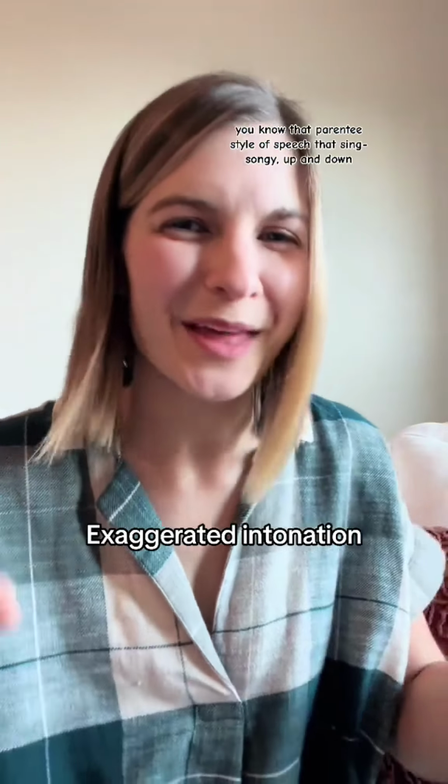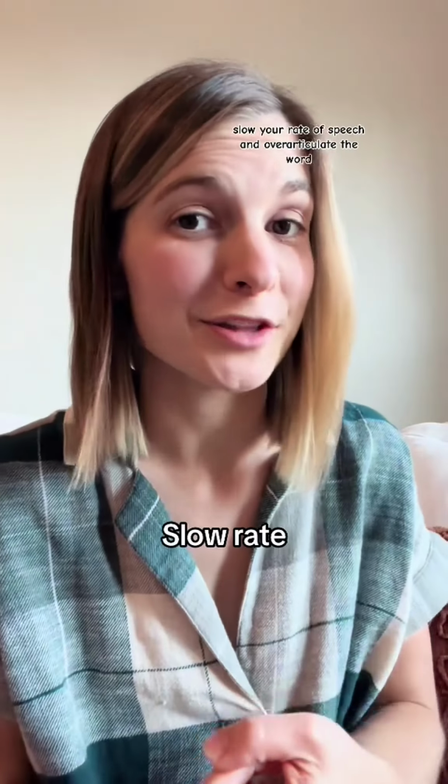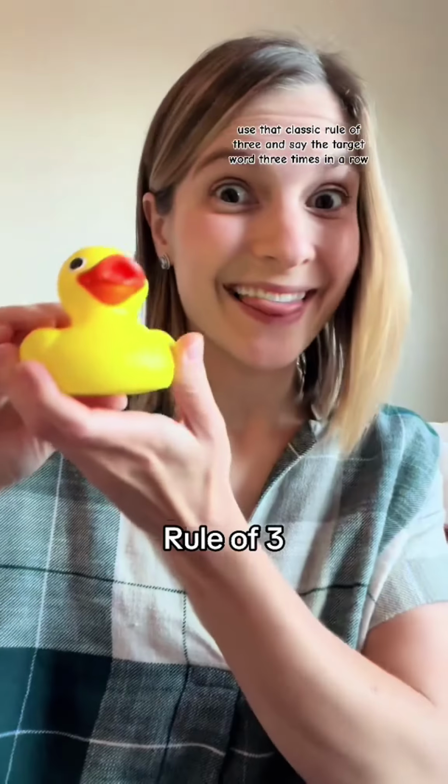Step 3, emphasize the word in your verbal routine. Easy ways to create emphasis include use exaggerated intonation. You know, that parent-y style of speech, that sing-songy up and down melodic pitch. Slow your rate of speech and over-articulate the word. Use that classic rule of 3 and say the target word 3 times in a row. The duck says quack! Quack, quack.